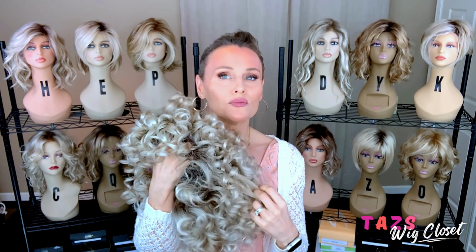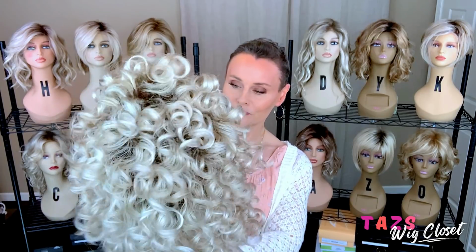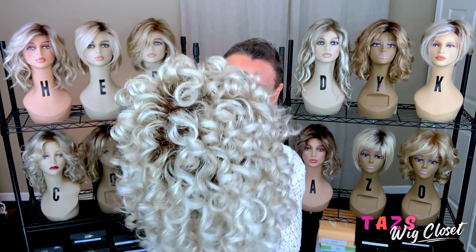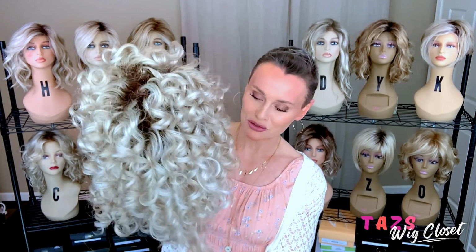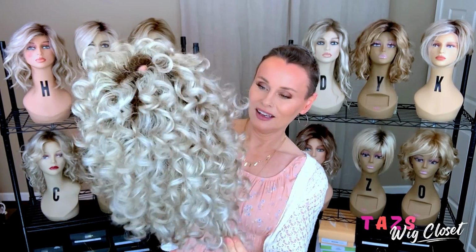I think that would probably be a mess. But I think you can loosen it up some. I kind of like mine in a tighter, more defined curl pattern, so I don't want to be too aggressive when I'm pulling at the fiber. Oh my goodness, just beautiful, almost like just the perfect natural curl.